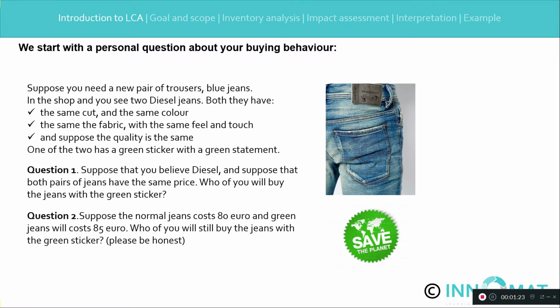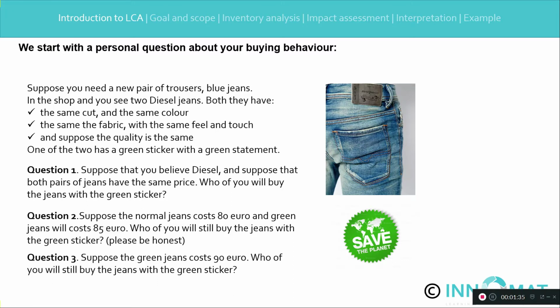Now it becomes a matter of priorities. Do you spend your money where your mouth is? In Western Europe, about 50% of students buy the jeans with the green sticker. Do you do so as well? I have one last question. Suppose the green jeans cost 90 euros. Who of you will still buy the jeans with the green sticker?